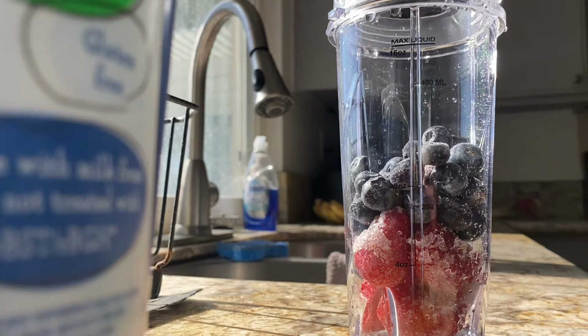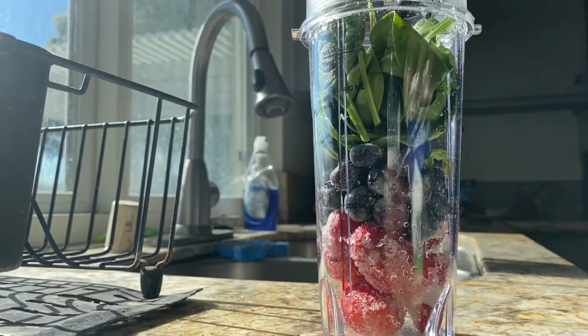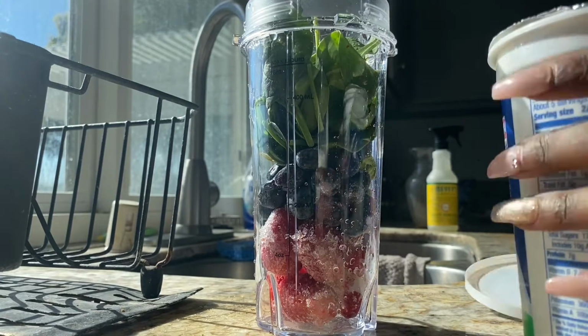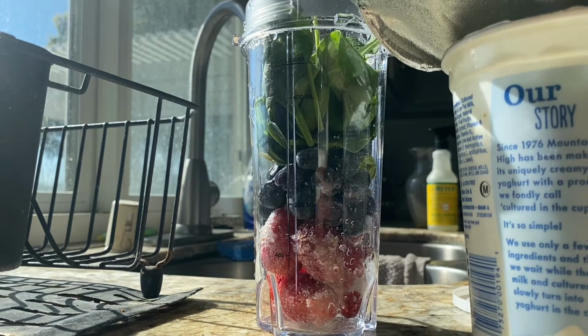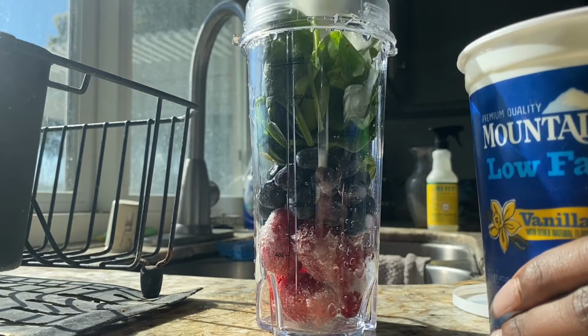and then also it doesn't water down the smoothie. So I start with strawberries, then some frozen blueberries, and then I'm coming in with a good size handful of spinach. And then I'm topping it off with some vanilla yogurt. This is just some from the grocery store, the Mountain High brand. This one's pretty good. I put a big scoop of that in there, and then I'm going to top it all off with some almond milk.